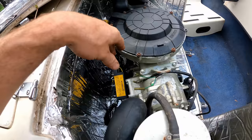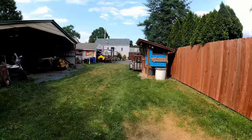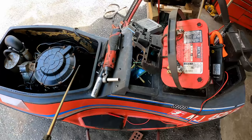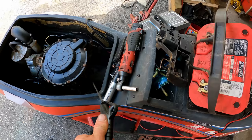I'm sure some of you guys are thinking, why don't you just swap the entire motor instead of the electronics and the carburetors? But then that wouldn't really be the point of a will it run video. We're trying to get this engine running, not that one. Let's blow out that intake corrosion too. Oh, wow. Coming right out of the cylinder.